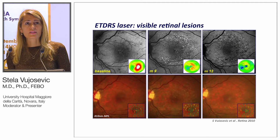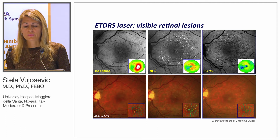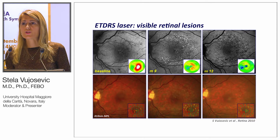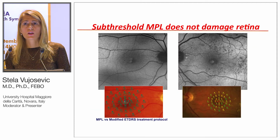So we all know that when we perform the standard ETDRS laser, we can all see the spots on the fundus where we perform the laser treatment. And it is clearly seen on almost any imaging modality we use for the evaluation of the retina. Whereas when we perform the subthreshold laser, we do not see any changes on the fundus.